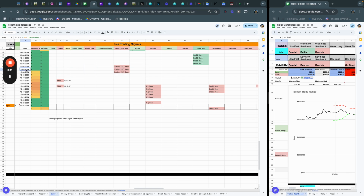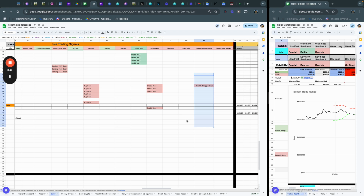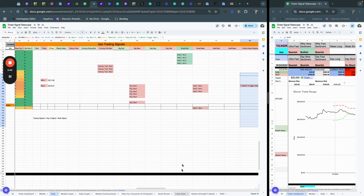It looks like the fourth, the seventh, the eighth. We saw some coming, falling bear. We had some sell signals. We had some big bears, small bears. We even had a 1 month bear trigger, which to be honest is something that's quite a concern.